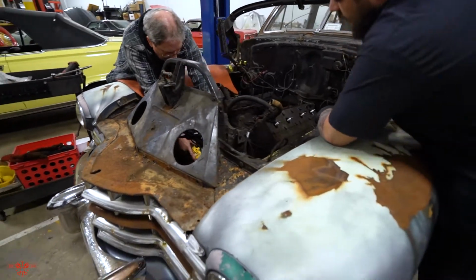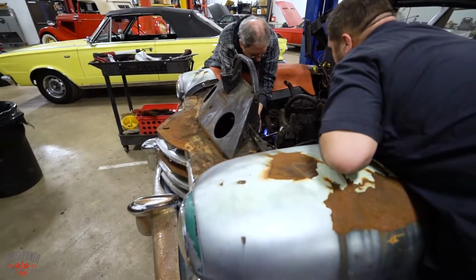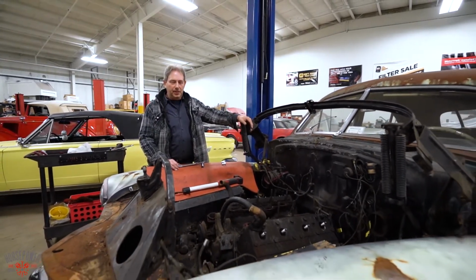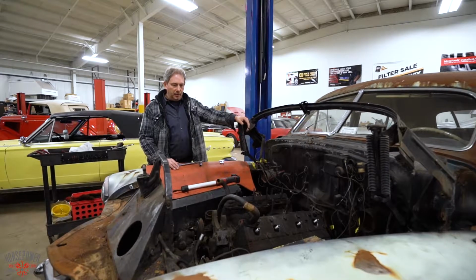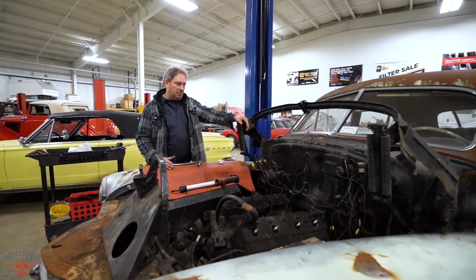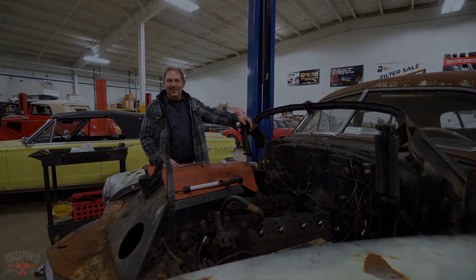It's a flathead V8. I'm not sure of the cubic inch actually. It was one of their own motors. It wasn't shared with other GM products. It was a Cadillac only motor, and again, fairly powerful, smooth. Parts are fairly easy to get. It's time to wake it up.